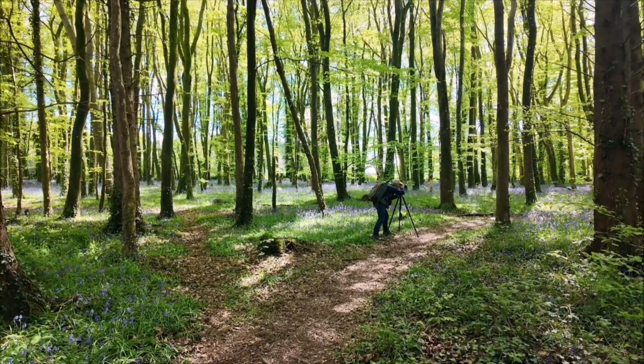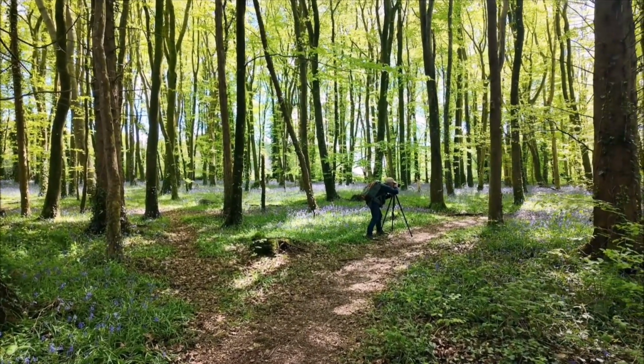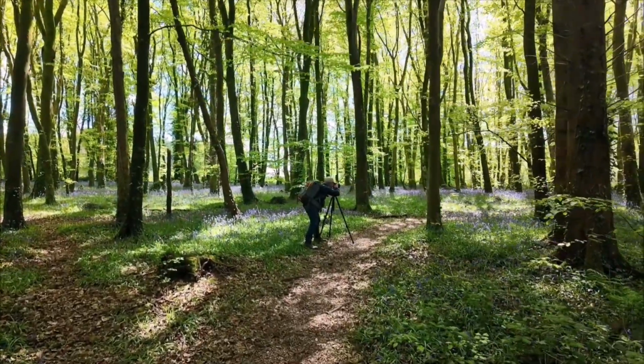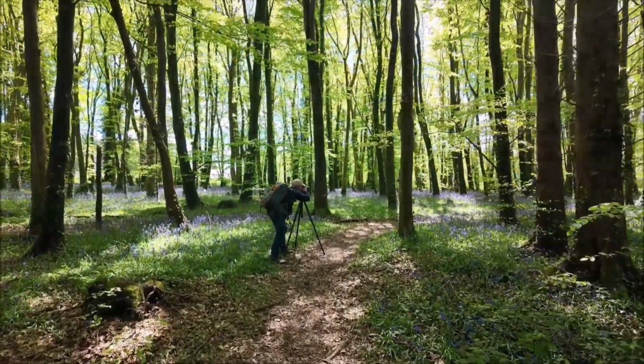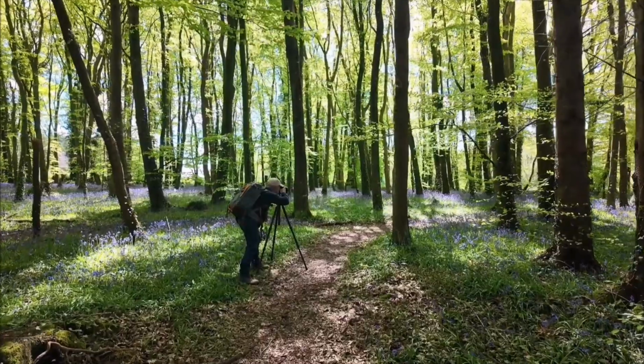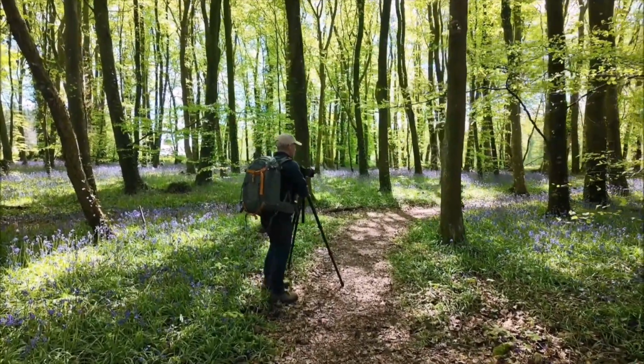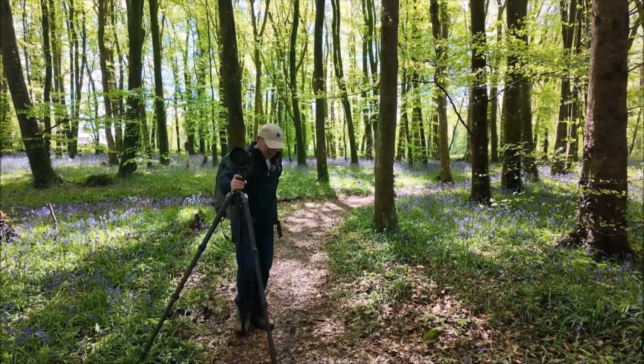So I think this is going to be my last shot of the day, just this pathway coming in here. A bit of dappled light coming in from the side is actually really nice. Even though it's making shadows on the road, I think it adds to the shot. But I think I'm happy with that. So I'm going to call it a day. Need to pack up.